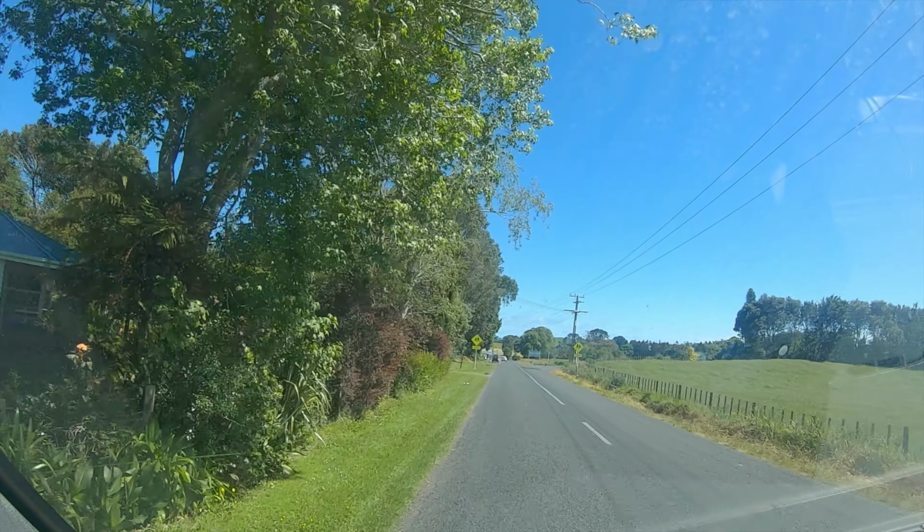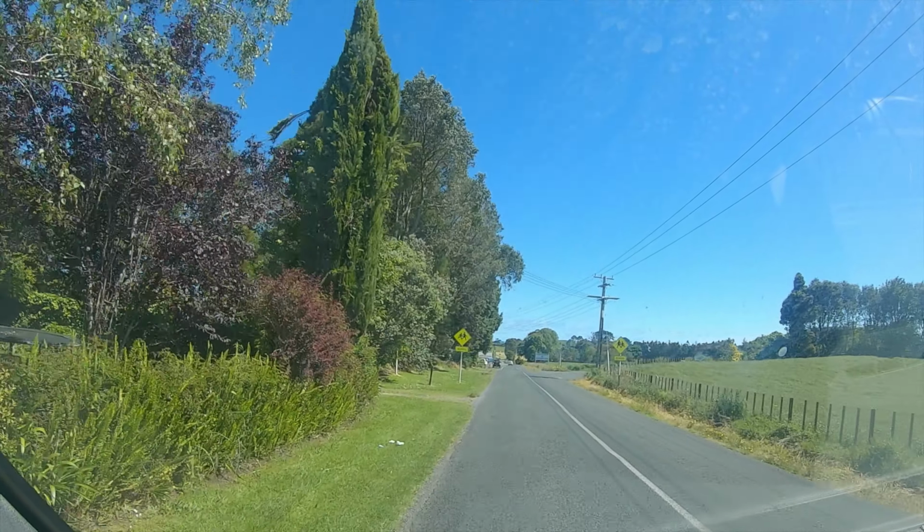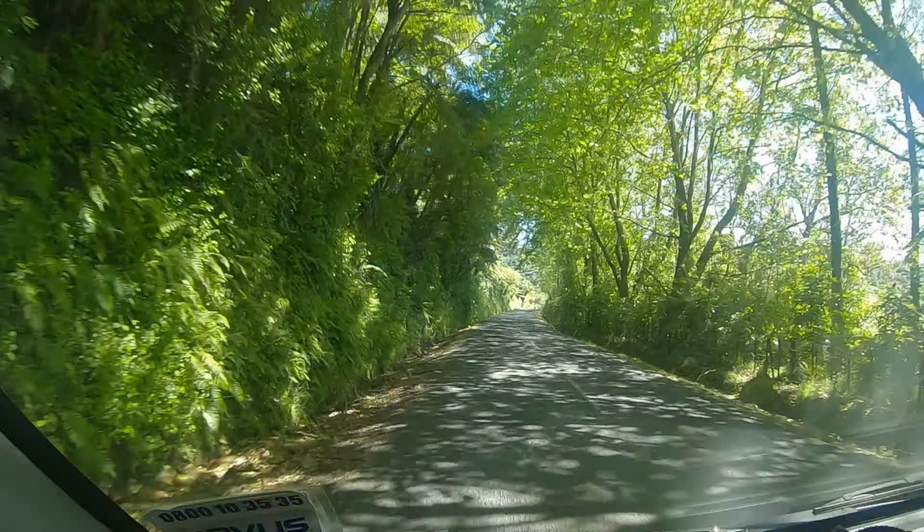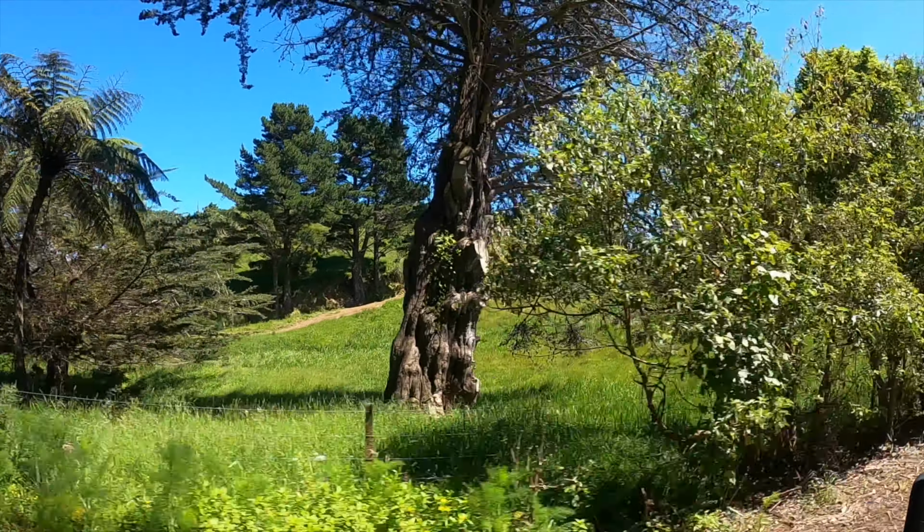We saw a sign to a White Cliffs walkway, so we're just going to go take a look at that, see what's there. Maybe a walkway and some white cliffs. Yeah, we're not sure what to expect. We might just end up getting there and turning around and going back. But that's the fun of it. You just take random roads, see where they end up. Never know what you might find.